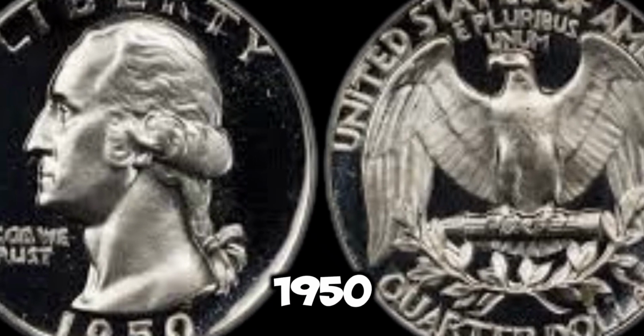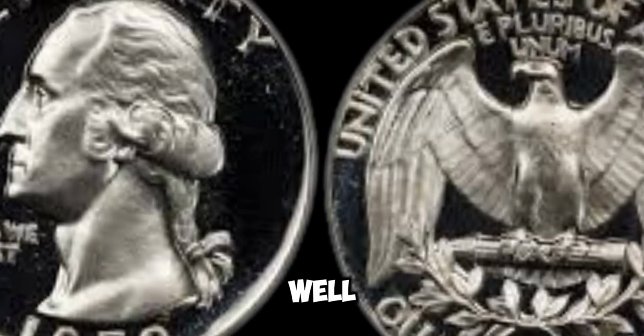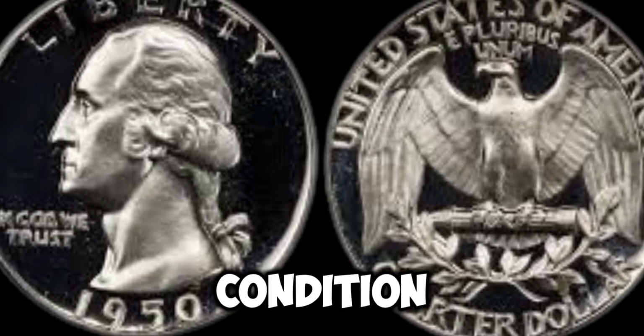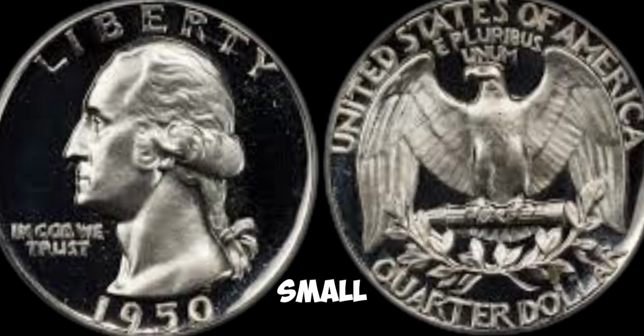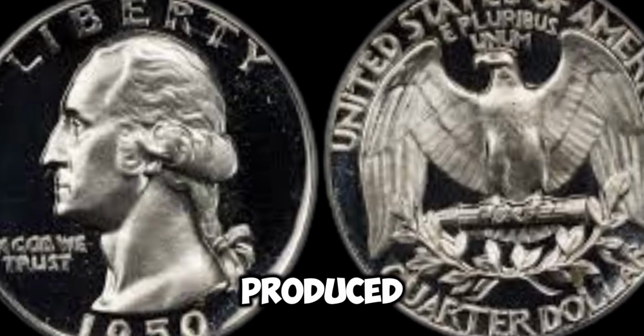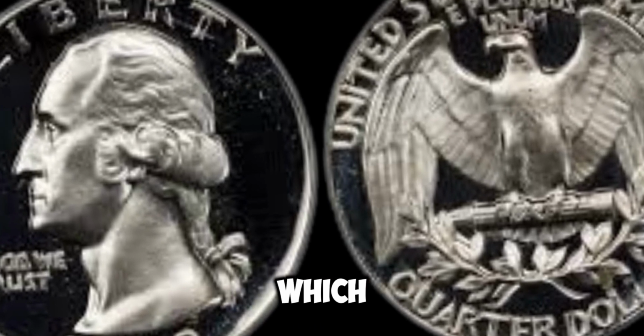Now, why is the 1950 Washington $quarter coin worth such a hefty sum? Well, it all comes down to rarity and condition. This particular coin is extremely rare because, due to a mistake at the Denver Mint, only a small number of these coins were ever produced. In addition, the few that do exist are in immaculate condition, which adds to their value.